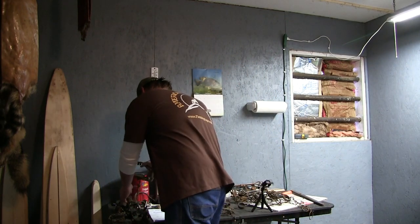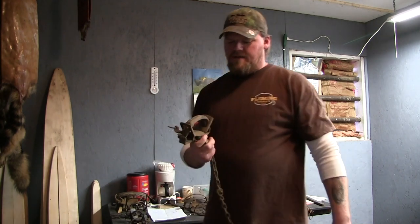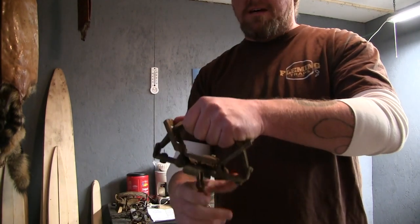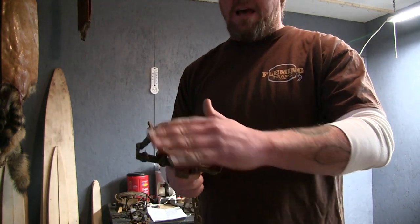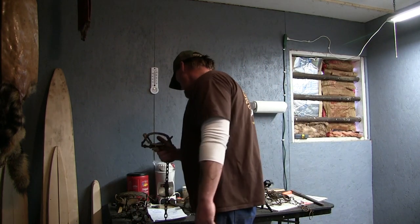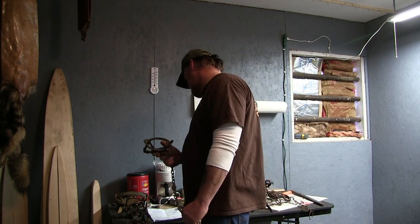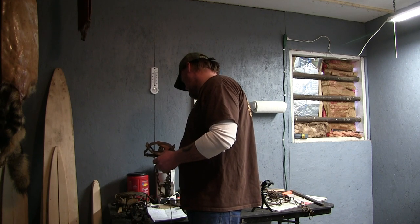And now, of course, one of your most popular traps out there, your MB550. You can see the size of it. It's still a good size trap. It's 550. It's a 5.5 inch jaw spread. Now, let's talk about the trap a little bit first before we get into how to set it.